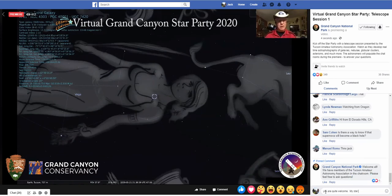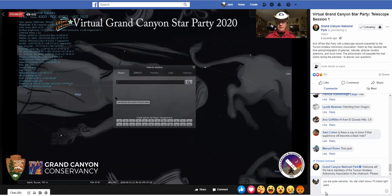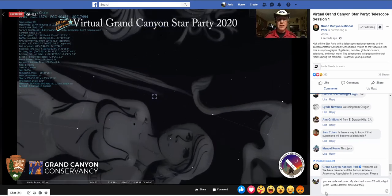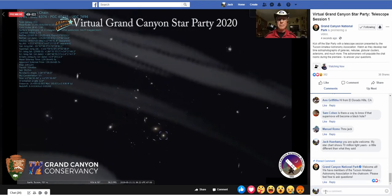All right. So now we're going to shift just a little bit and we're going to look at the Virgo clusters. So while Bernie's moving the telescope, I will take a look at M84 we'll start with. You didn't have to move very far, just going up a little bit. This is called Markarian's chain.